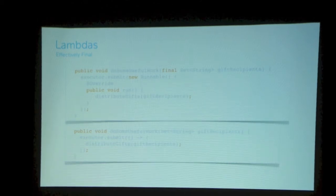So you can now see that this is valid code. We're now able to write this method down here, do some useful work, and pass in the GIF recipients, and not declare it final. I probably still will declare it final because I like to declare all my variables final. But you don't have to anymore.